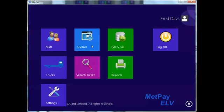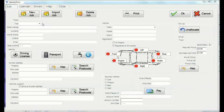So, click on the Control button and the job screen is now displayed. Click on New Job and a new ticket number is issued. Then enter the person's name and address, phone numbers, email and date of birth. The date of birth is used as a security check.